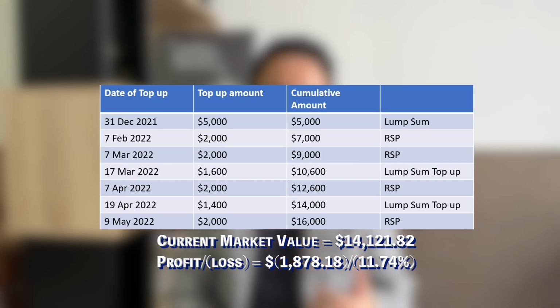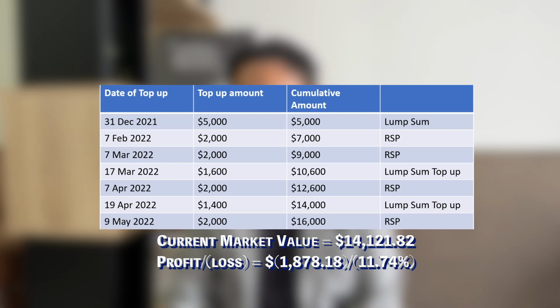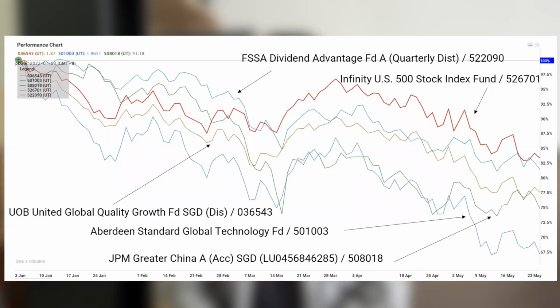This is the transaction top up history for this portfolio since 1st January. So the current market value is about 14,121. So the loss is slightly less than 1,900, which makes up a loss of about 11.74%. And this is the year-to-date performance of all these funds.